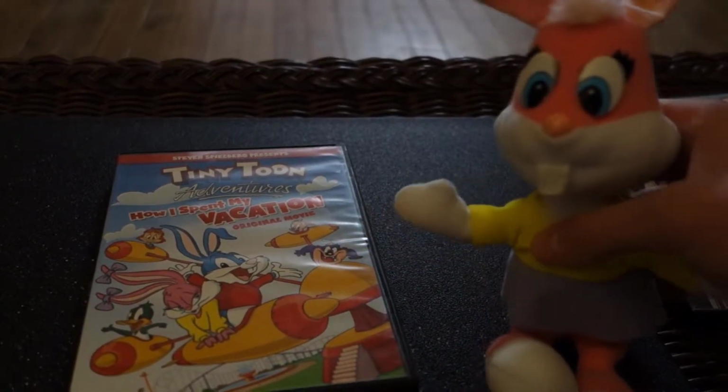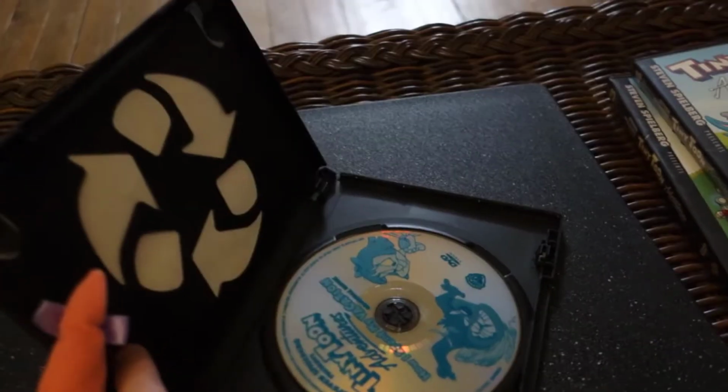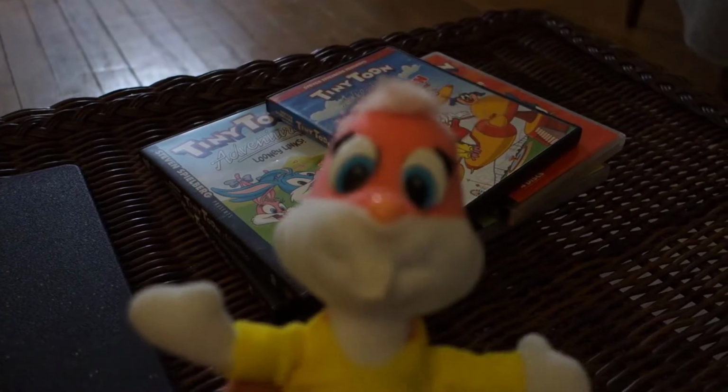You probably have seen the movie. It's really great. It's just a single disc, though. Here's the back. And the last thing I'm going to show you in this collection is a Holy Grail.